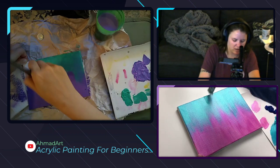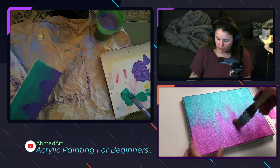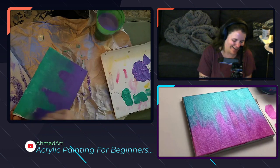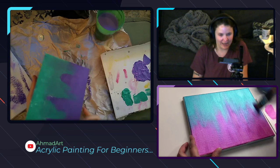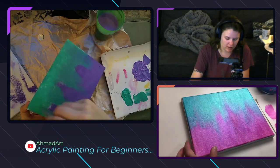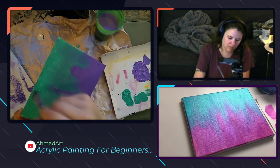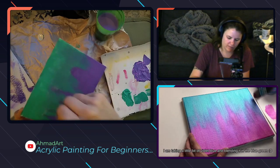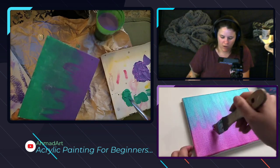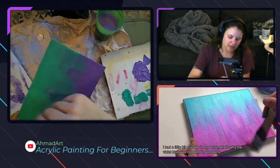This doesn't look remotely like anything. Ooh, it looks even worse in the video, huh? The light here is not great. So, oh goodness. I'm taking a bit of violet blue. I keep using the word violet like it doesn't mean this terrible purple.